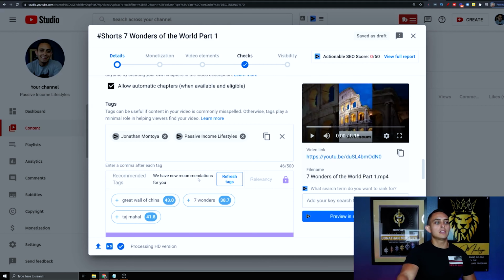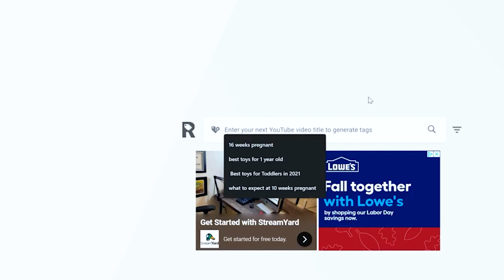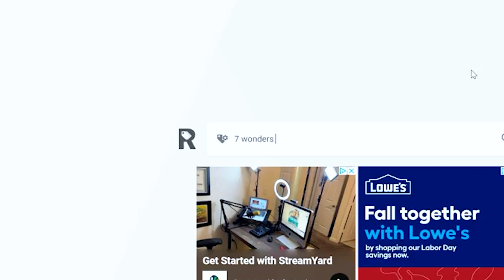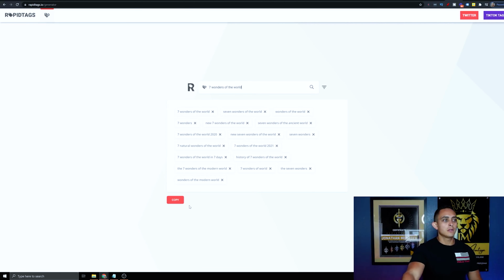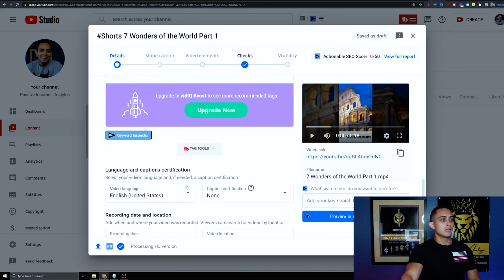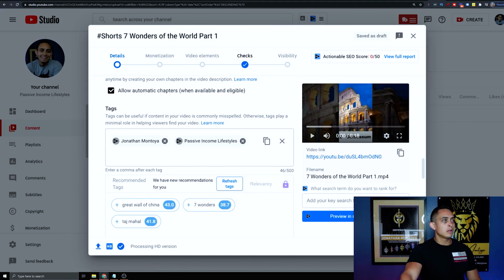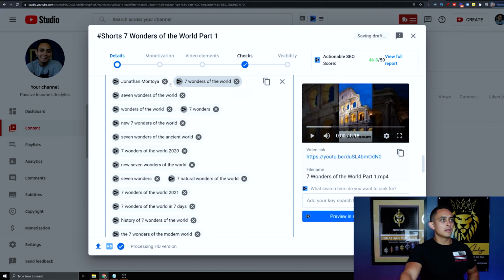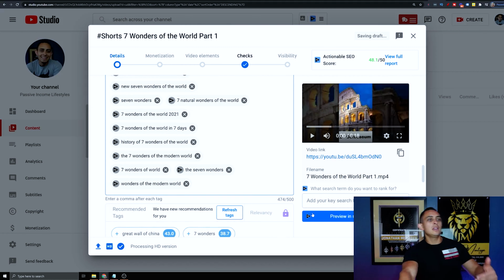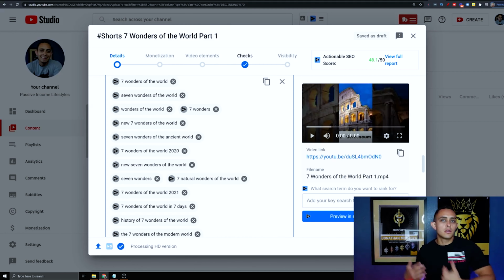Now the easiest way to do this, guys, is if we go to a website called Rapid Tags, we can type in something like 7 Wonders of the World, and it's going to give us a bunch of tags. So we can copy that and put it inside of here. I'm going to delete some of these, they're just my normal tags, but you can see now we have tags so YouTube knows what the video is about, so they can show it to the right people.